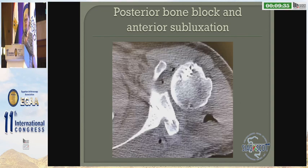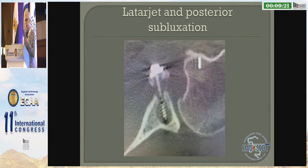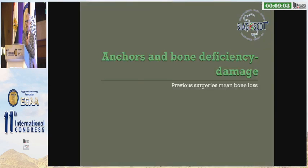This is a posterior bone block, and the patient has a subscapularis lesion, a subscapularis tear, and there is a static anterior subluxation. This is another case where we know there is a screw, possibly with a resorption, and a posterior subluxation. So there is a posterior problem, and the reverse shoulder is in.